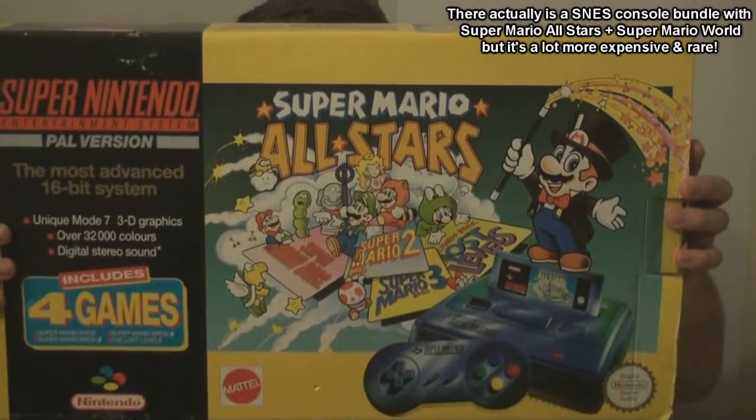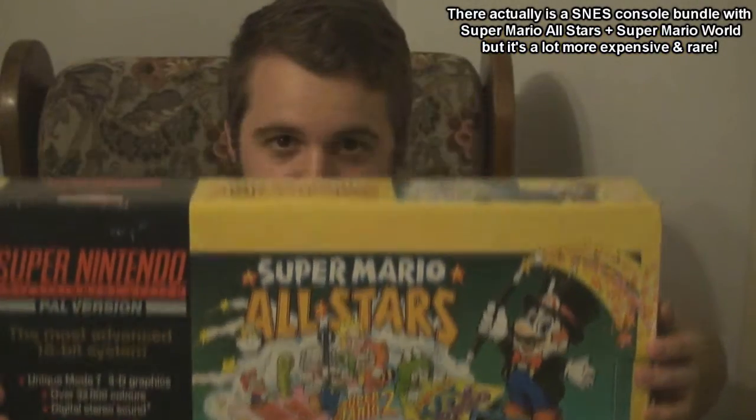Now yes, I know, there is a better version of Super Mario All-Stars, and it included Super Mario World as well. That means 5 games on one cartridge. But you know what's better than that? Yeah, how about a Super Nintendo console bundled with Super Mario All-Stars? Let's go take a closer look.